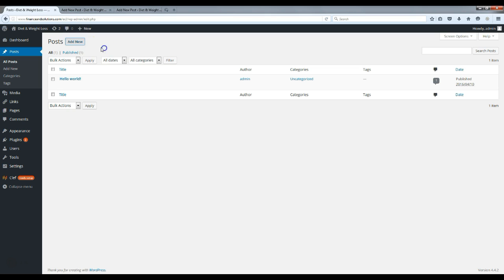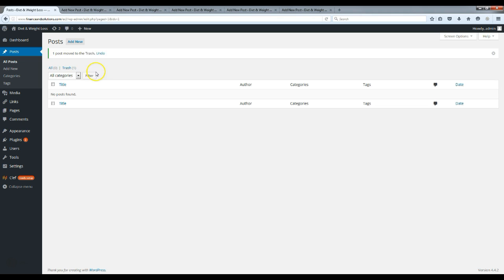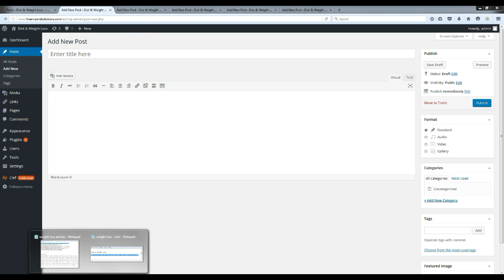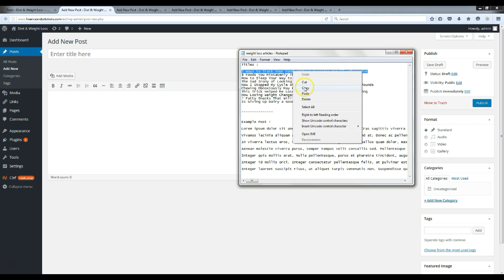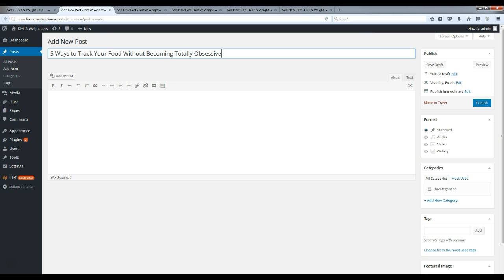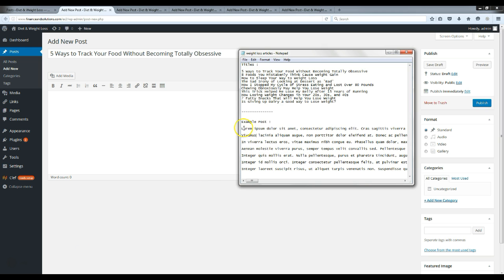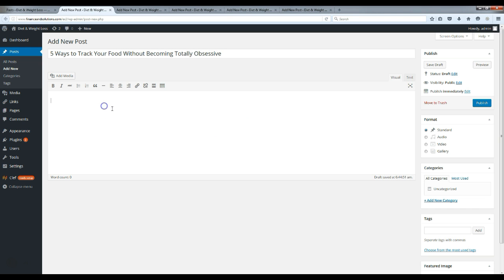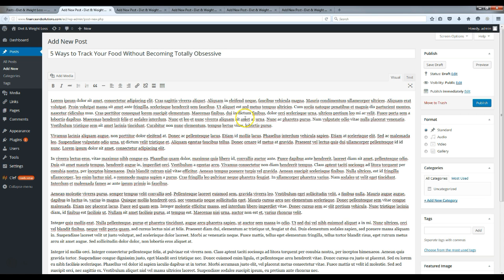So let me open some tabs for these new posts. Just open this, and then you can either edit this or just get rid of it. I'm just going to get rid of it. It's just the default post that comes with WordPress when you first install it. So just click that, move to trash, go over here to add post, and I got some couple here. This is going to be my title, and this is, I'm just using some example text right here just to show you guys what it's going to look like.